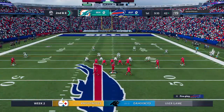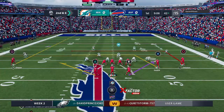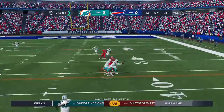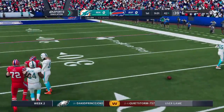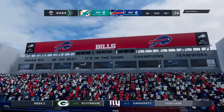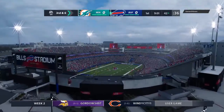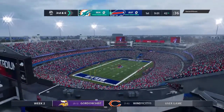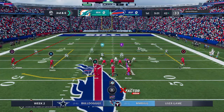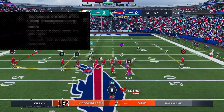Following the pickup of 4, here's 2nd and 6. Working out of the shotgun. Here's Allen. And this one incomplete. Too much contact to hold on to that one, and it's 3rd down. He did a fine job there of not hitting him before the ball arrived, and I've got to tell you, you can often mistime that play because of the angles of approach. When you're going to get him, sometimes you panic as well and think, I've got to be there right now. Instead, in this case, timed it perfectly and knocked it free.